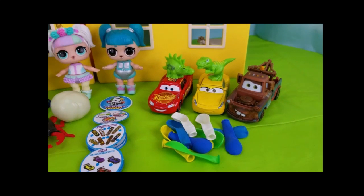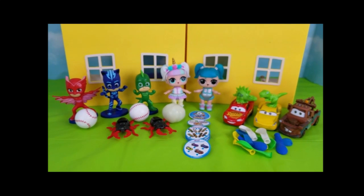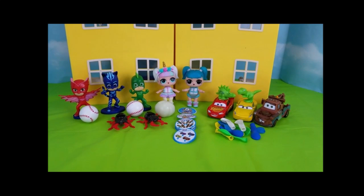But now, the LOL dolls, PJ Masks, and Cars 3 crew have a whole bunch of fun to do.